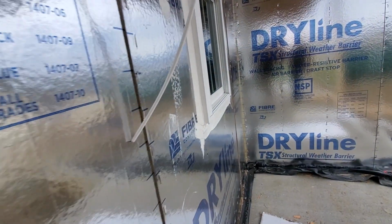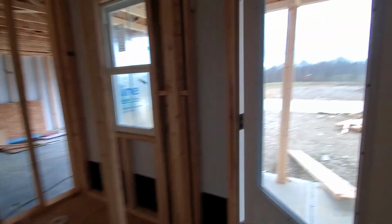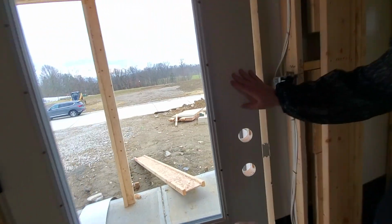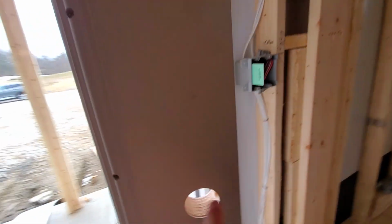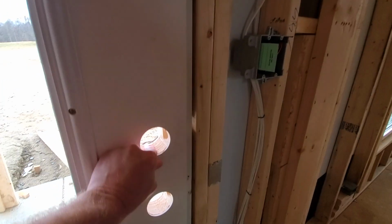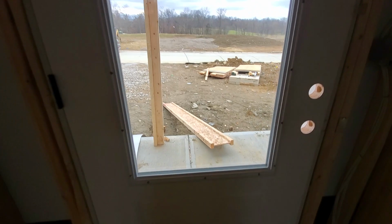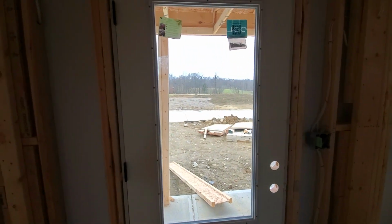That sealed real well too. Look at that. They really sealed that window really well. It smells like heaven in here. I can't believe how thick that is. That's thick. Look at that. Are there two deadbolts or one? It's just one. One's a doorknob, one's a bolt. That is sharp. This door's gonna be awesome.